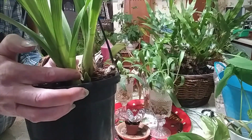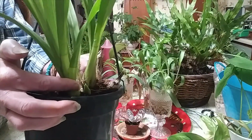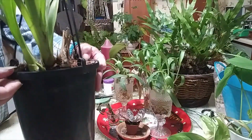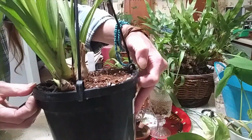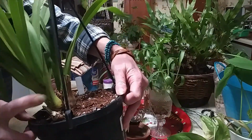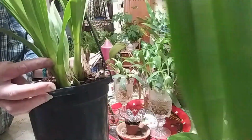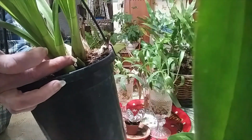When I got her, she was just one pseudobulb, and she now has 3. She has 2 older ones, or no, maybe she was 2 bulbs, I think, because these are the older ones back here. And then these 3 that she has now have all grown for me in my care. So I'm really hoping that's a bloom spike.